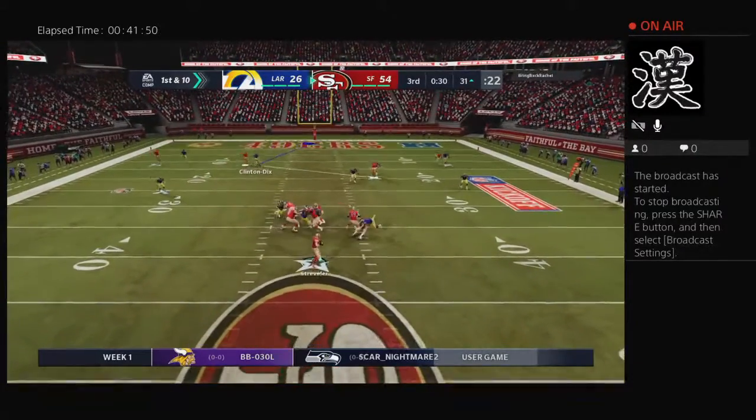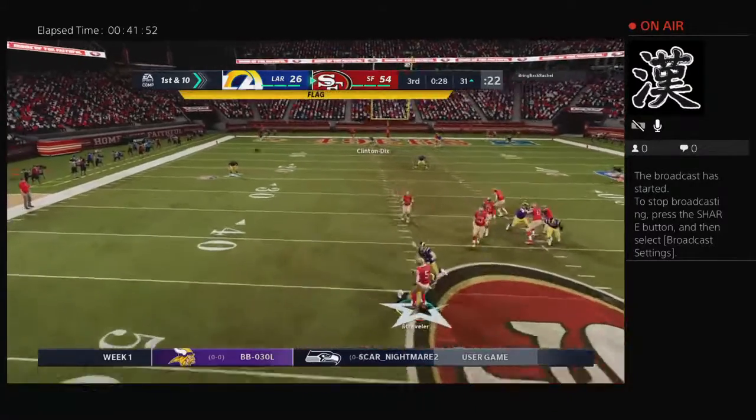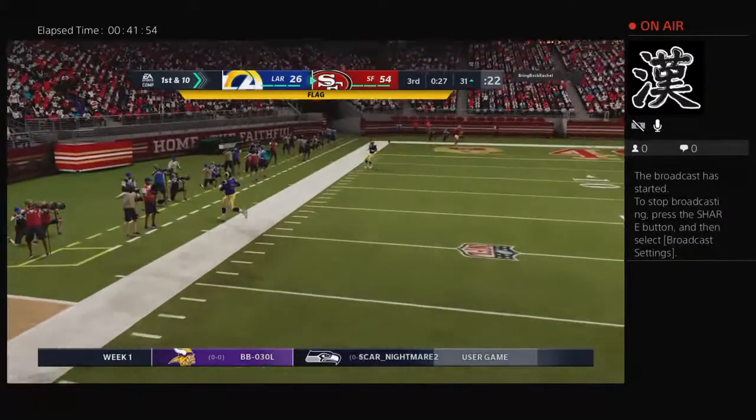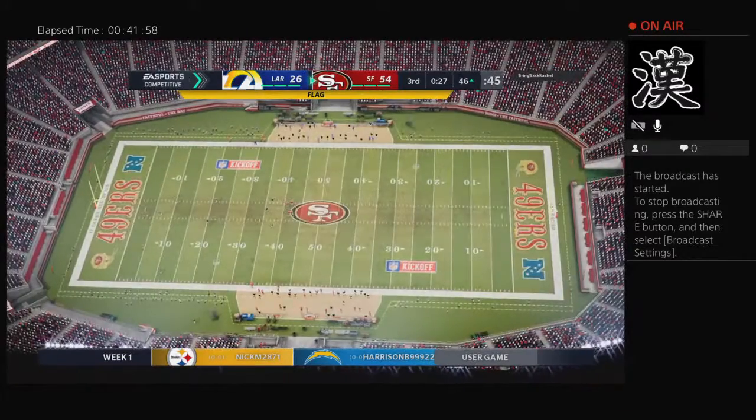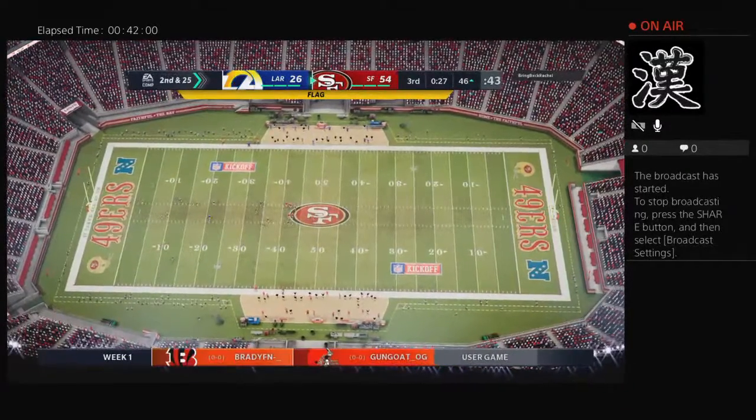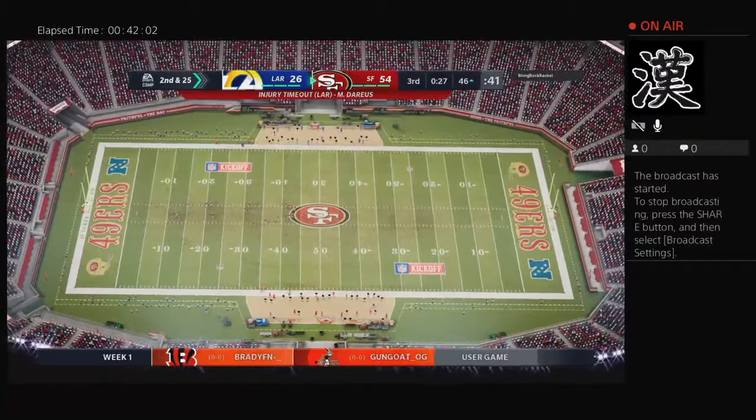They'll come out throwing here on first down. And that'll be incomplete. We do have a penalty flag down, however. Let's see what that's about. In the pocket, chucked it away, flag comes down.